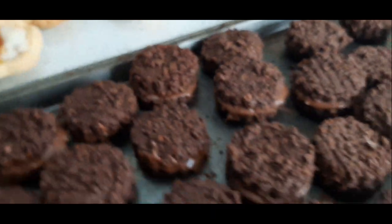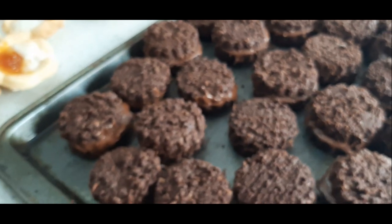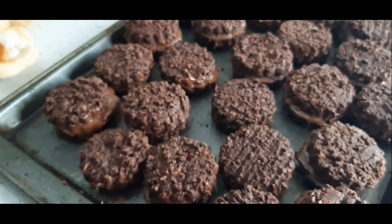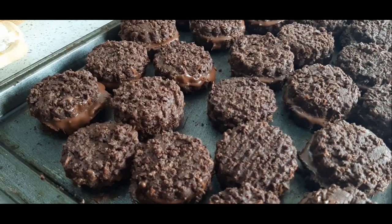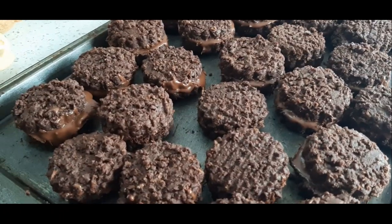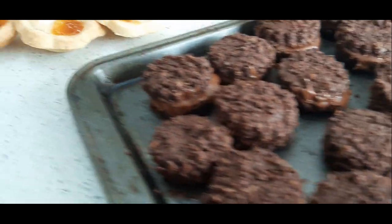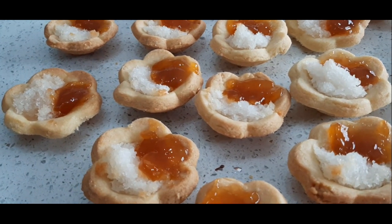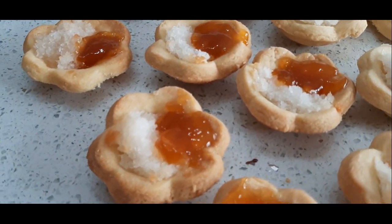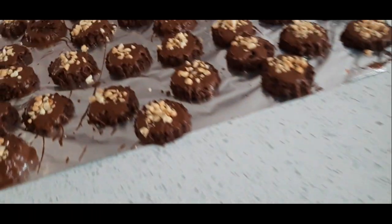And the only thing I must still make is the melting moments. And I'm still thinking about if I want to make just the plain butter biscuits. And all these biscuits are made with pure butter. I'm thinking about it. Yes, not sure if I want to start selling biscuits.